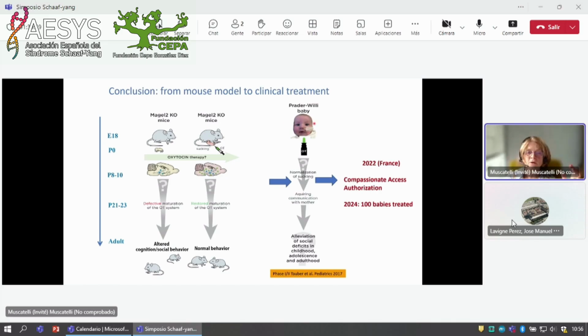And in the baby, the phase 1-2 clinical trial was really positive. And now, since 2022, there is a compassionate access authorization, meaning that babies can be treated with oxytocin. And today, around 100 babies in France have been treated with oxytocin, and apparently there are really positive effects.